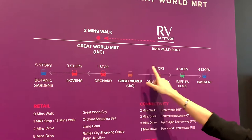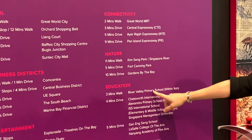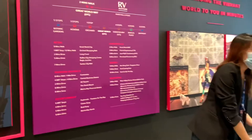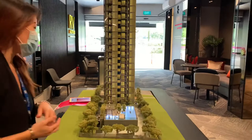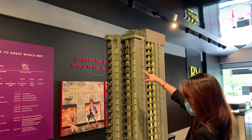In terms of retail, business district and entertainment, everything is within here. Because of our proximity to River Valley Primary School, you can cater this whole development to the locals as well as to the foreigners. This is the one tower of the whole RVA, Freehold District 9, 140 units. It's all two bedrooms, highest level 21. Facilities-wise, it's mainly on level 1 itself.